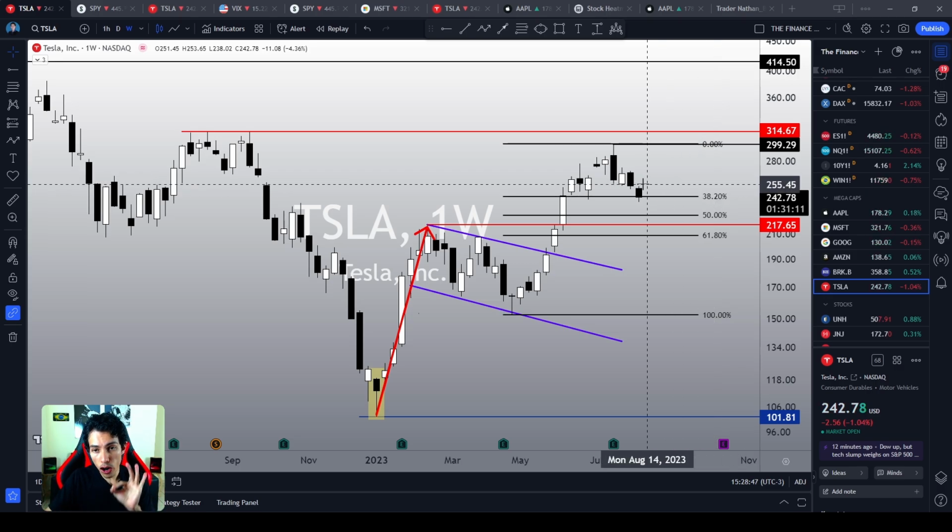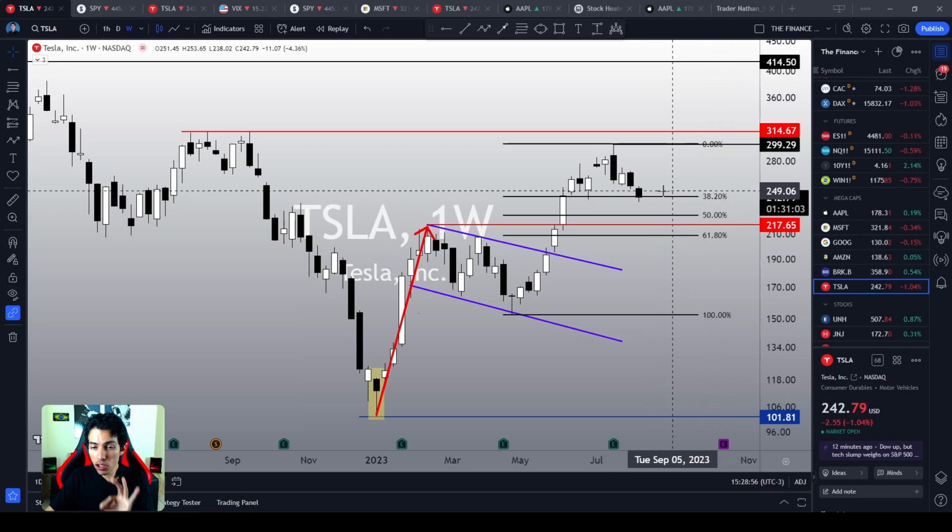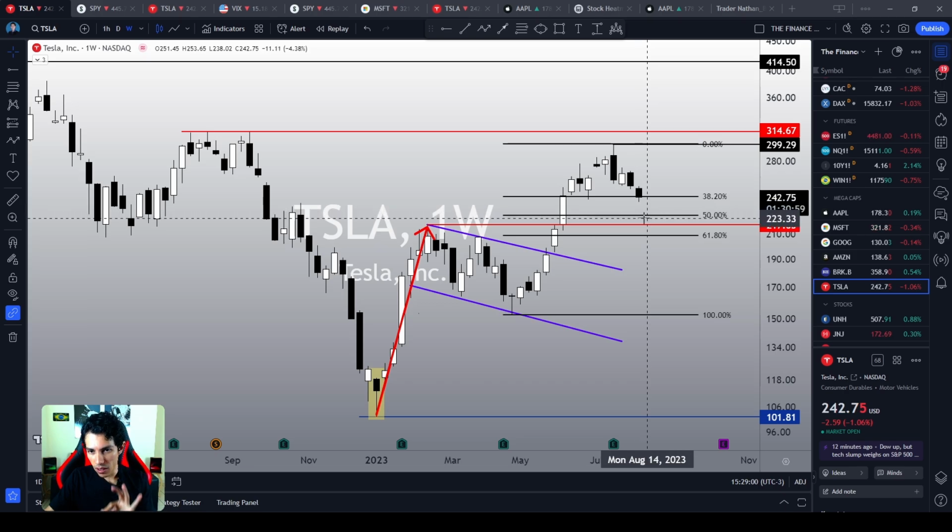If Tesla ignores the 38.2, what usually happens? When we see the first retracement being ignored, usually we see the 50% retracement being respected, meaning we could drop all the way down in one single blow, in one single bearish leg, to the $226 down here, all right?